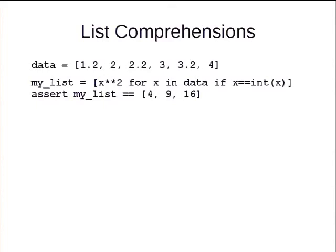So 1.2 has a fraction, we don't want it. 2 doesn't have a fraction, we do want it, and so on. So our test is if x is equal to the integer value of x, and if you say int of 1.2, it'll throw away the 0.2 and give you back a 1. And so that will fail that test. But 2 doesn't have a fraction, and if you pass it to int, you'll just get the 2 back. So that will pass that test. So this will work. If we run this, we get the list as shown of 4, 9, and 16.